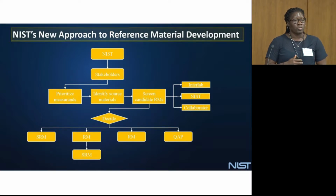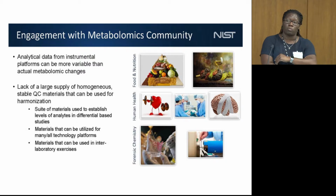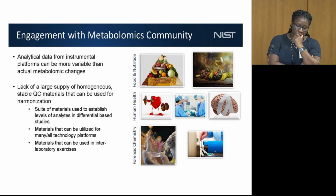Does this material need to be an SRM? Should it be an RM? Do we want to get it out quickly as a reference material, an RM, and then turn it into an SRM? Or do we just want to keep doing formalized interlabs with this specific community? So we acquire material and send it, and have them constantly evaluate it and better their measurement methods. And so this is the model that we've been using with the untargeted metabolomics community in developing our new materials.